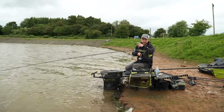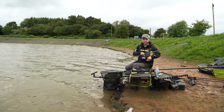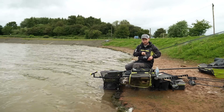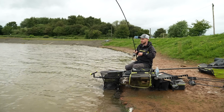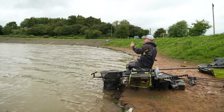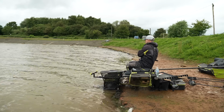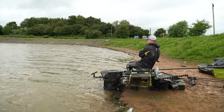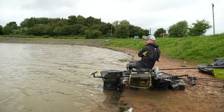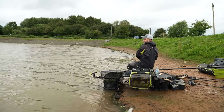Fed those pellets, it's gone slightly to the right. Cast the Waggler in, again tried to allow for the wind, it went slightly to the right, over the top of where we fed those pellets. I've seen a carp roll, and then a nice indication on the float, and we've picked up into him. Poetry in motion. Sorry, I do get a bit excited when I'm rod and line fishing.